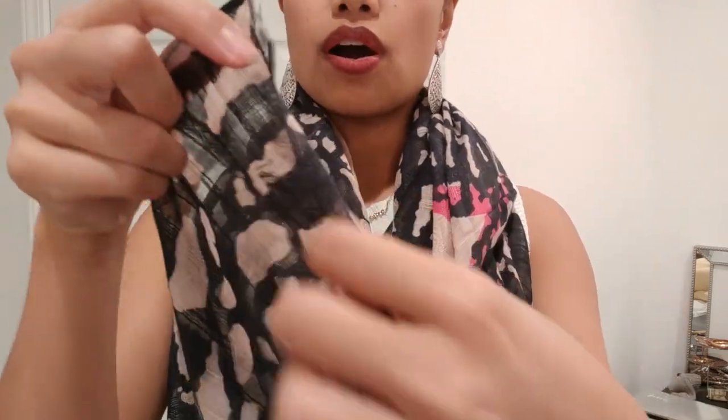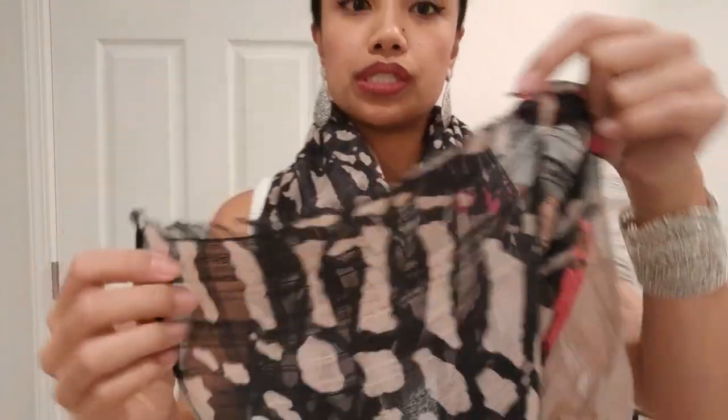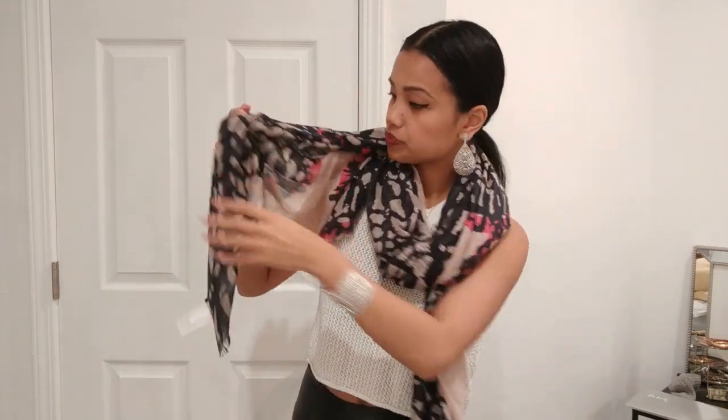And then it does also have the raw edge, which is always really pretty and gives it kind of a softness. So this is definitely lightweight. It is sheer. And it's just so pretty. I do need new scarves, so might as well, right? You're killing me, girl. And then you can kind of wear it like a little infinity scarf.